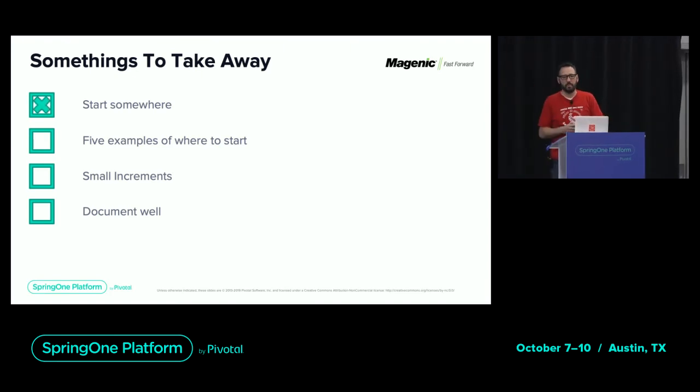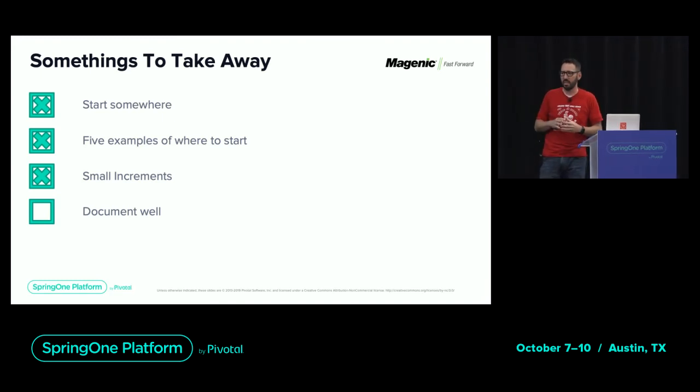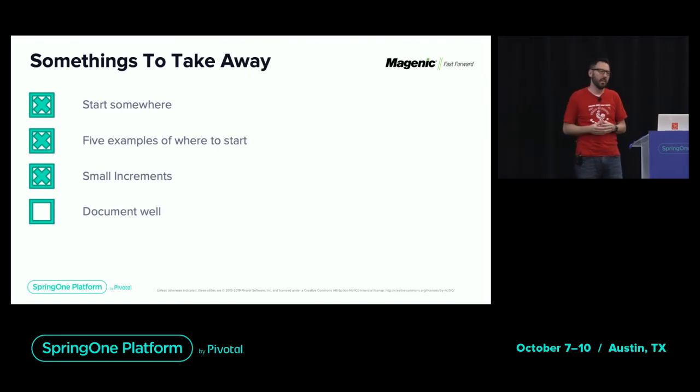Start somewhere, pick one. It could be logging, it could be whatever, all right? Giving you 5 examples here of where to start. And you don't have to take on everything at once with logging. If you have multiple logging frameworks in there and you pull out and centralize on one, great. That's a great step. Get that into production. Look at it, monitor it, see what it's like.